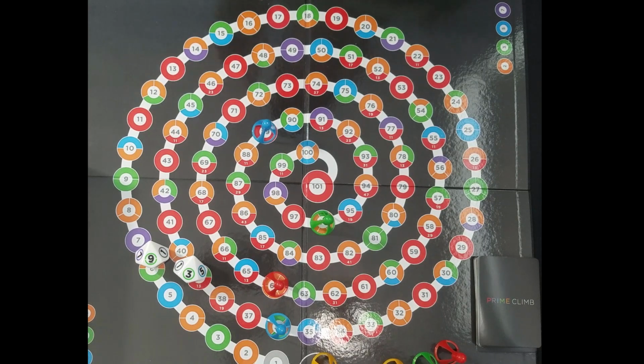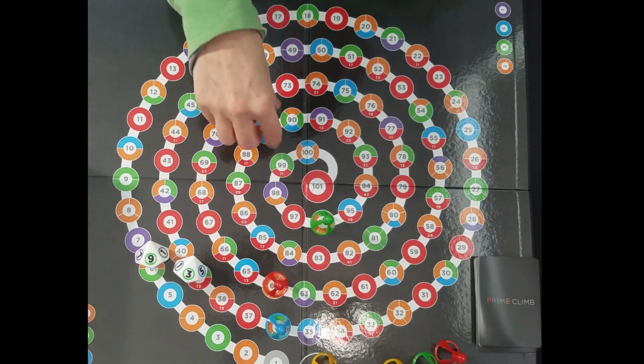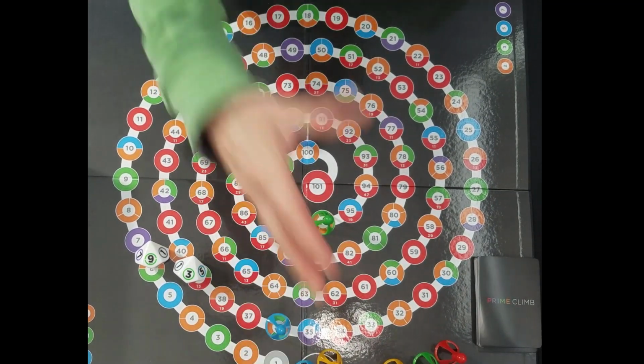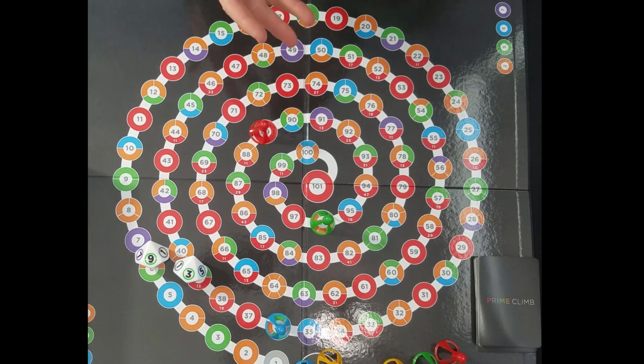I am not a fan of bumping in most games. Because when you've made it all the way up here, and somebody comes and they bump you off and you're back to 0, that can just feel really deflating and frustrating and maybe create some angst between players. But in this game, it's actually kind of fun.